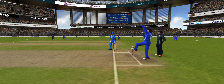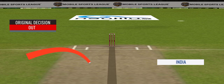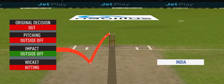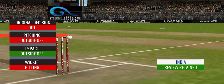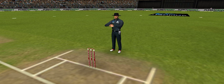Checking for a no ball. Fair delivery. No problem. Can't see anything conclusive on Snicko. Can't see anything on hotspot. Reaching outside. Impact outside. Wickets hitting. I'm afraid you'd need to overturn your decision. It will be on screen now.